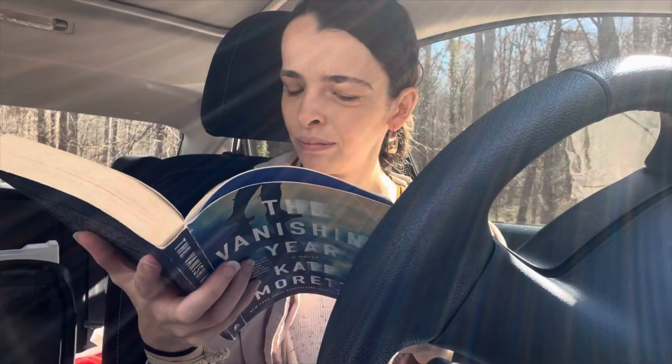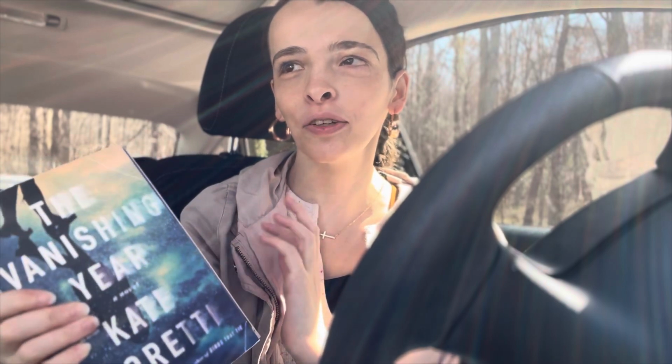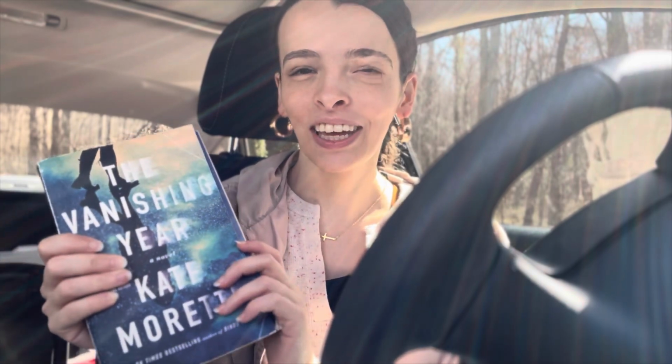Next up is a book I'm not sure about, so we're gonna give it a try. It's called The Vanishing Year. I talked about this yesterday. I'm not gonna go into it again today, but let's give this one a try. Okay, not even 3 pages in, and there's already suggestive comments, which it seems like they're married, so I guess it's okay, but I just don't think that I'm gonna enjoy this. It's just, I just can't.